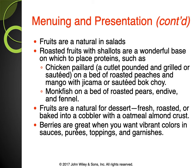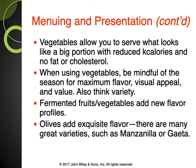But yeah, anyways, fruits are natural for dessert, of course, and berries. I just want you to remember for the test, shout out to berries. I love berries. Berries provide vibrant colors, particularly in sauces and purees, so that's a great way of utilizing them. I love them as toppings. I just love them all in general.